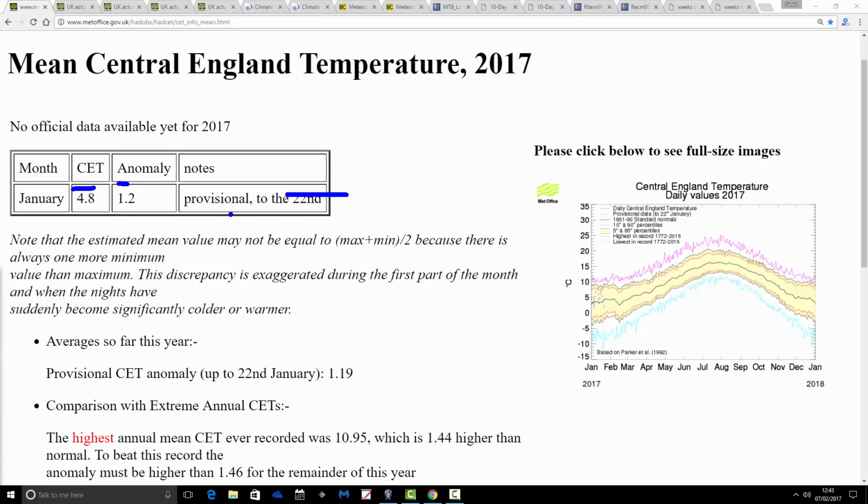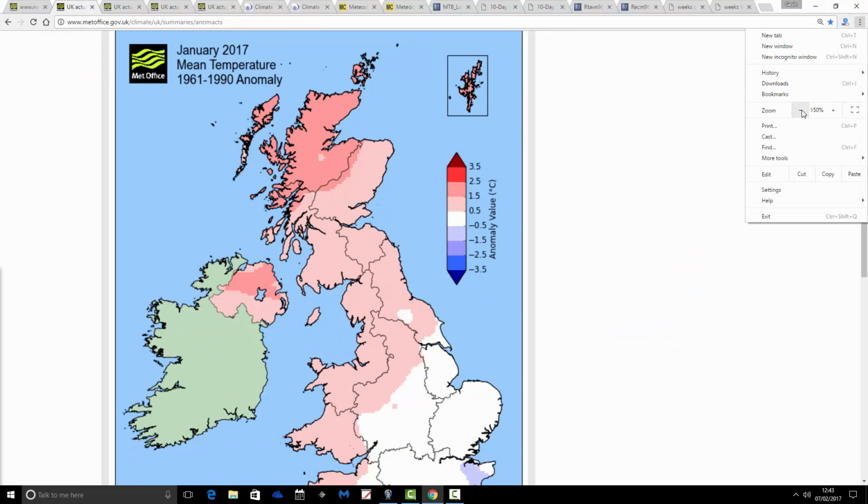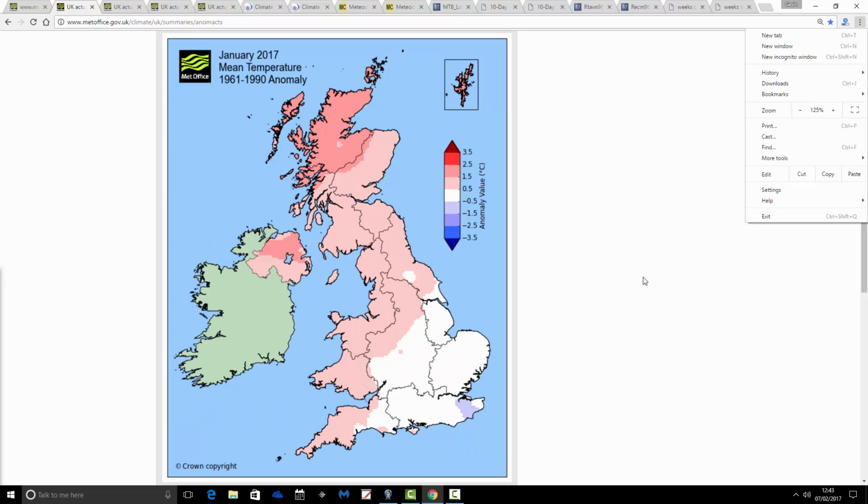a degree above average. Now, although the CET hasn't updated, we can have a look at the UK climate averages at the UK Met Office. They have all updated, and I suppose they're a bit better, actually, for northern parts of the country particularly. So Northern England, Northern Ireland, Wales, the CET doesn't really apply to you. So this is how things look in terms of the temperature for January 2017, set against 61 to 1990, the old and cold temperature average that encompasses, of course, the cold decade of the 1960s.